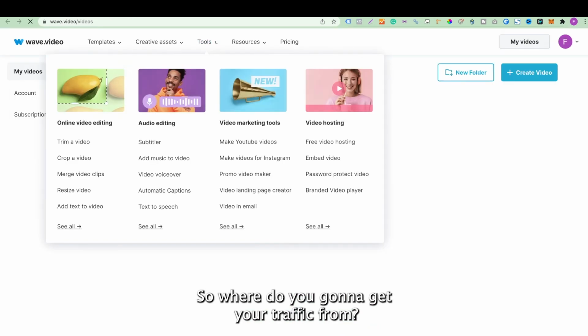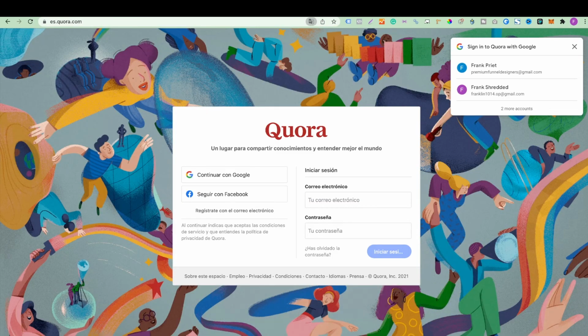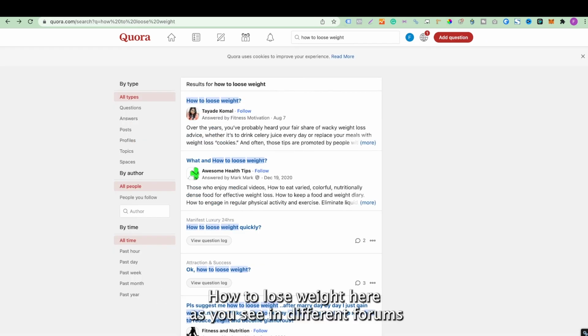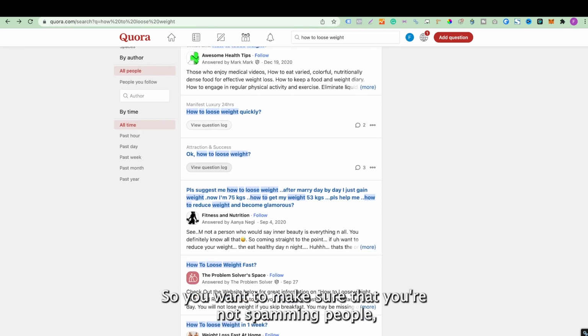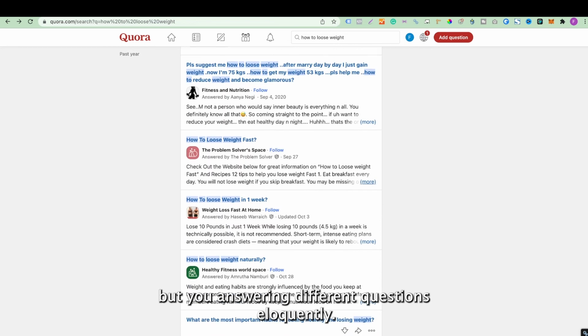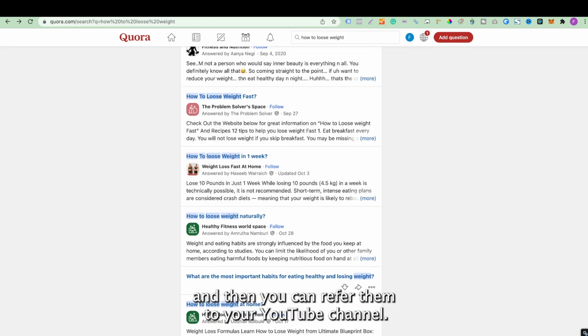So where are you going to get your traffic from? One of the sites you can get traffic from is Quora. If you come to Quora, for example, and click on search, how to lose weight, you're going to see different forums where people are putting different comments. You want to make sure that you're not spamming people, but answering different questions eloquently, so people think, oh, this is a good answer, and then you can refer them to your YouTube channel.